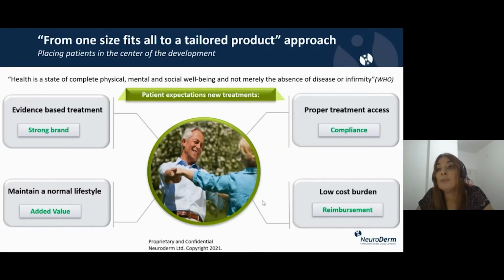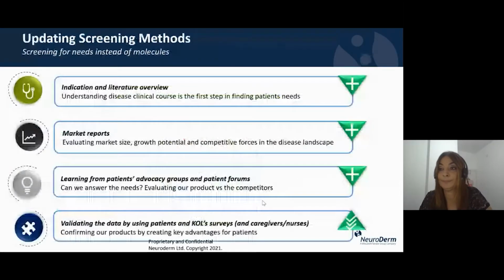First is evidence-based treatment. Patients today search the web. They study the data. They would like to see proper access to treatment, maintain a normal lifestyle, and assure low-cost treatment. So by placing the patients in the center of development, we can achieve a strong branded drug, patient compliance, products with added value, and reimbursement from the payer side. So rather than screening molecules, we focus on screening patient needs.